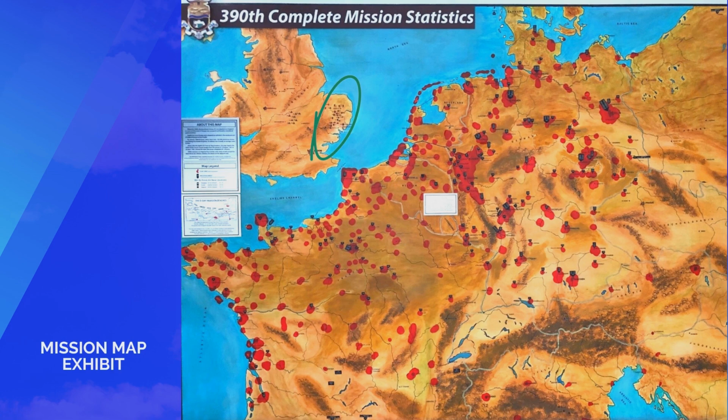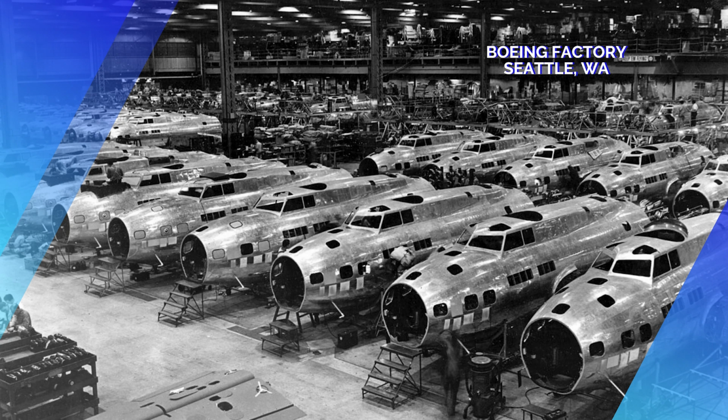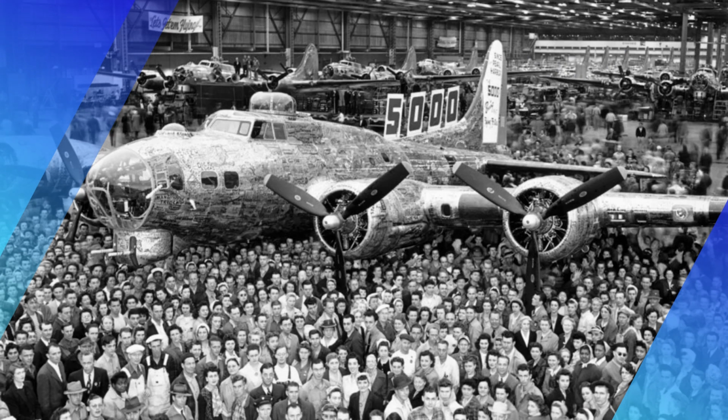The U.S. Army Air Forces stationed the heavy bombers in East Anglia, England, to be close to the fight, so to speak. The B-17 was designed by Boeing and built by three aircraft manufacturing companies during the war: the Boeing Company, the Douglas Aircraft Company, and the Lockheed Vega Aircraft Company. In all, these companies built 12,731 B-17s by the end of World War II.